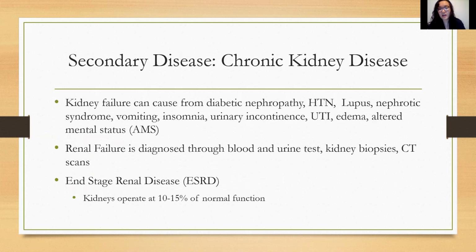Kidney failure can cause diabetic neuropathy, hypertension, lupus, nephrotic syndrome, vomiting, insomnia, urinary incontinence, UTI, edema, altered mental status. Often they can be tested through blood and urine tests, kidney biopsies, CT scans. And in the case of the patient today, they had end-stage renal disease, which is the last of the chronic disease states, where the kidney operates at 10 to 15% of normal function. For these patients, they can often go for hemodialysis.